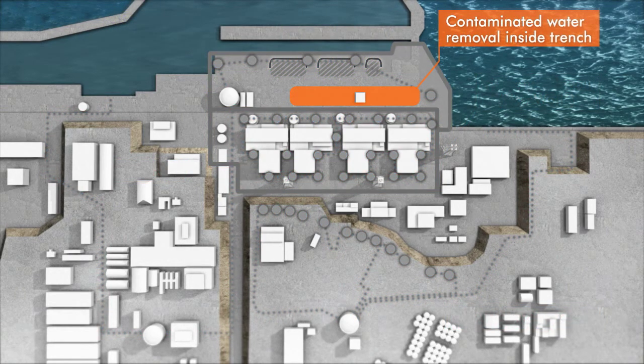This video will describe the methods of removing the contaminated water from the trenches as one of the measures taken in the removal of contamination sources.